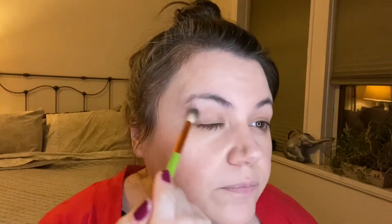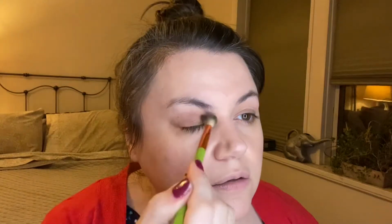And actually, I'm not going to put an eye primer because when I'm at home, I don't really do that. It's only when I know I'm going to go out and start sweating and be gross about everything. I think I'm going to start with Cherish, which is this nudie color.